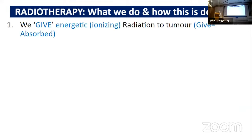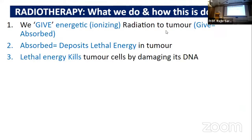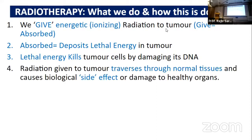So what do we do, and how is this done in radiotherapy? That's how we will come to it. Before that, we give energetic radiation. Give means absorb, and the dose is absorbed. That means this deposits lethal energy in the tumor. This lethal energy kills the cells by damaging the DNA, and it doesn't know whether it's a normal cell or a tumor cell, wherever there's enough energy radiation.